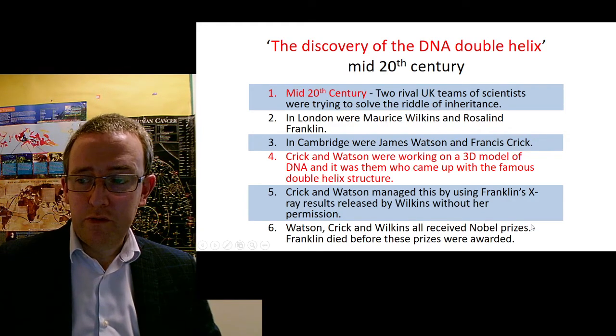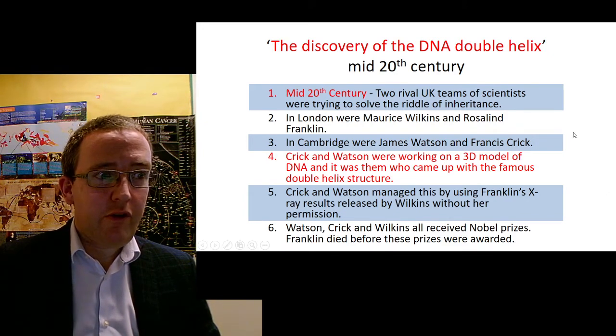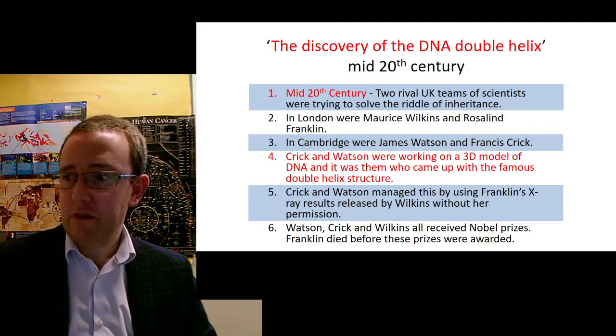Watson, Crick and Wilkins all received the Nobel Prize. Franklin died before these prizes were awarded. Okay, so do go and look into that, come to your own conclusion as to whether she was a victim of massive 1950s sexism.